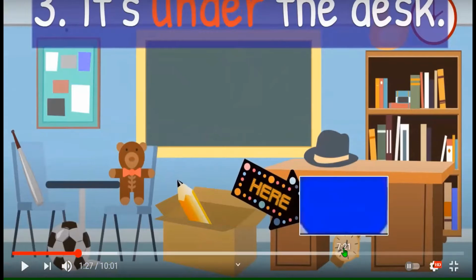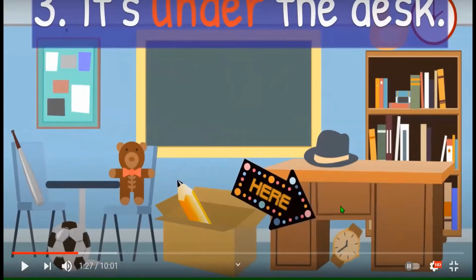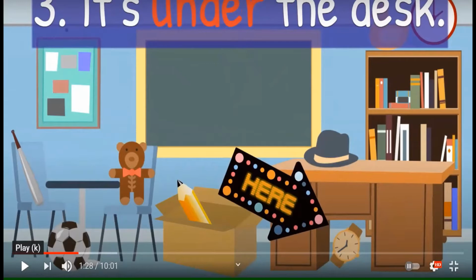See, where is the watch? It is under the desk. It is under the desk, right? Okay. And this is the position of the watch. So which preposition have we used for the watch? Under. Under is telling you the position of the watch.